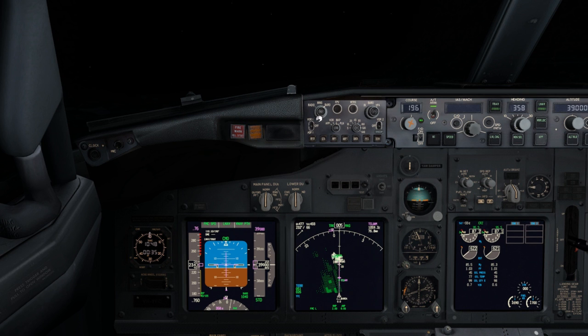So we'll be inbound via sync 2500 or above, entering the 3-degree glide slope at 7.8 nautical miles. We are tracking to cross 5 miles at say 1600, and then we track down to the missed approach point, which is 220 feet. And 220 set.